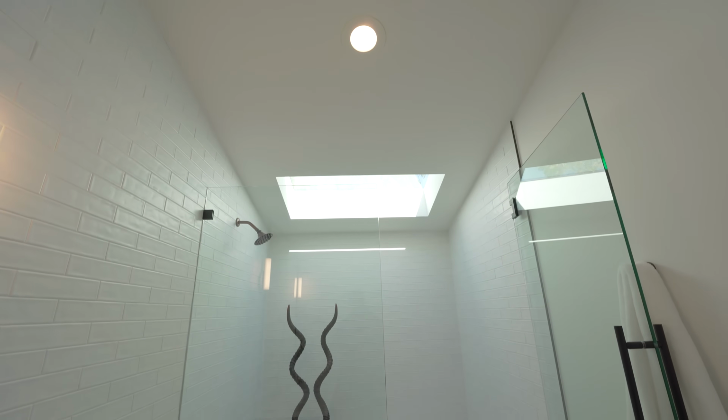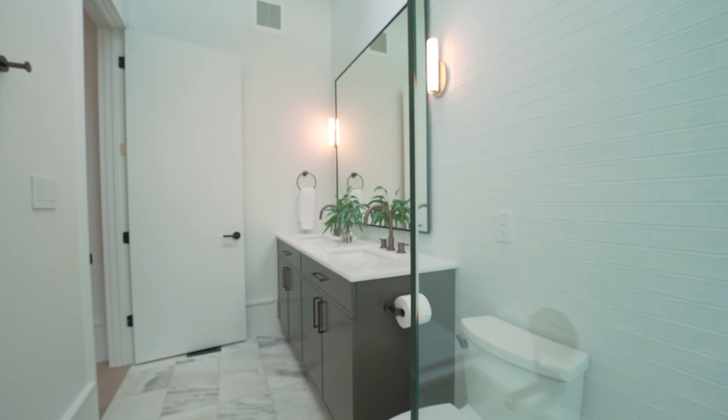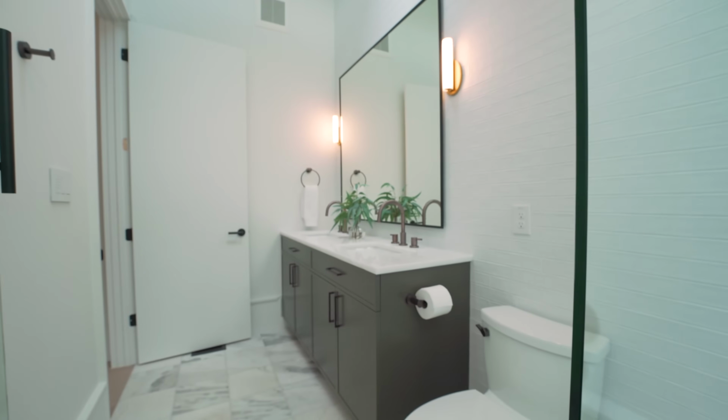Our secondary bathroom sits right off of our game room. We have opal white marble countertops. You'll see tile all the way to the ceiling that wraps all the way around the tub alcove.